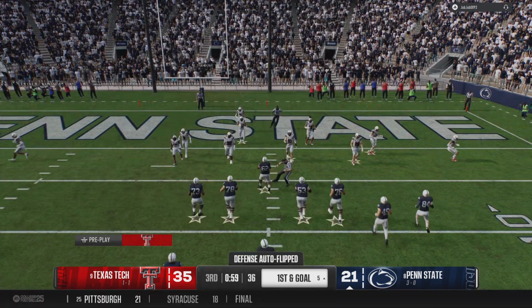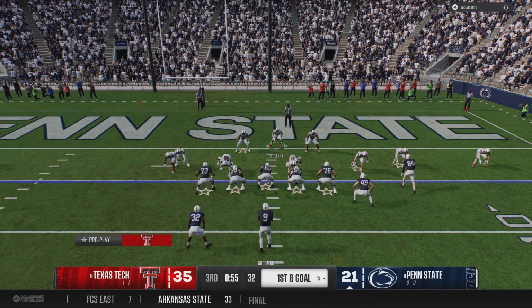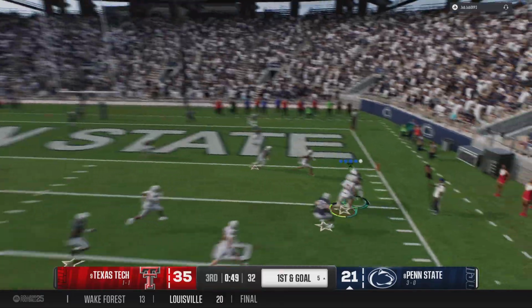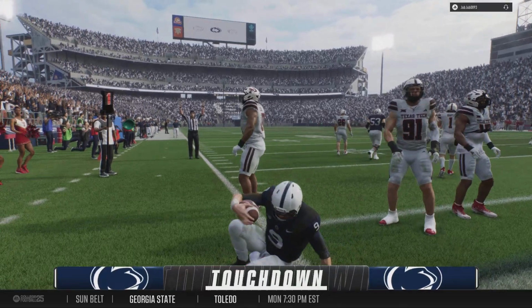I love when QBs break the pocket and still look to attack. Because as soon as you break the pocket, I'm thinking, oh, man, he's going to take off and run, and I might come up. But those big plays can be made down the field. Nice job by the quarterback keeping his eye. And he'll step into the end zone. Touchdown, Penn State!